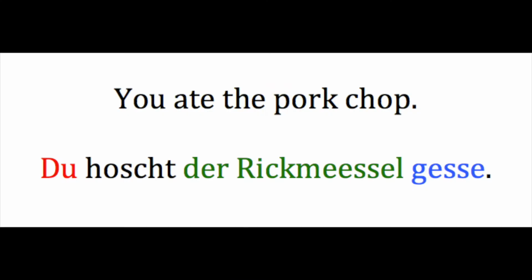So let's look at this first example. You ate the pork chop. If you don't know the word to eat, esse, and you look it up in the dictionary, esse will not have an is in front of it. This is a habe verb. So notice in the Pennsylvania Dutch sentence, we start with the subject du, then we have to have the correct form of habe, which in this case is hast. Then the other stuff, which in this case is the pork chop, der Rickmesel. And then the past participle at the end, gesse. Gesse is the past tense of esse. Du hast der Rickmesel gesse. Okay? You ate the pork chop. Or you have eaten the pork chop.